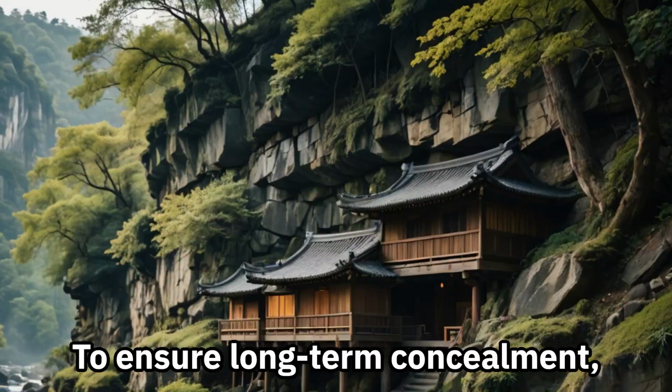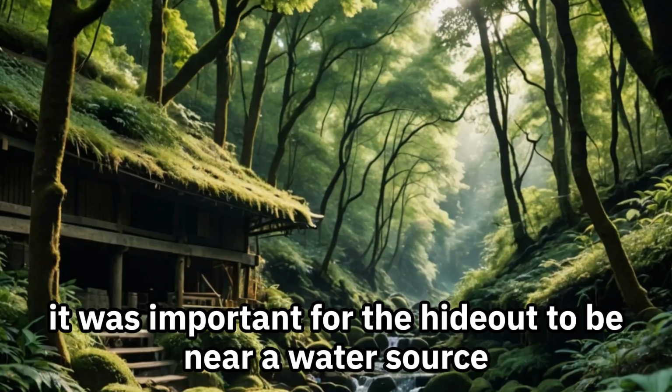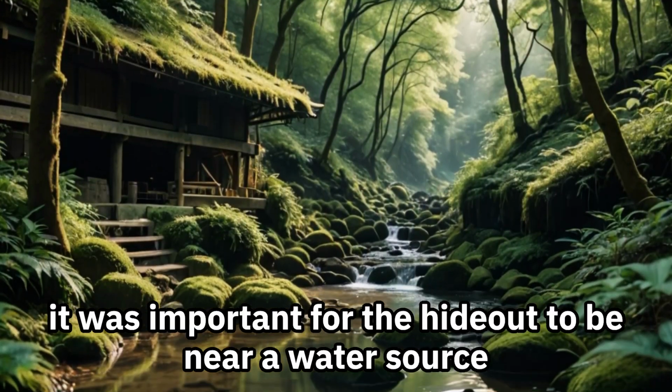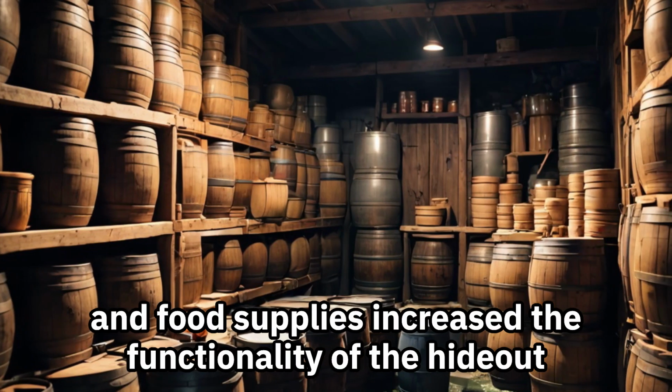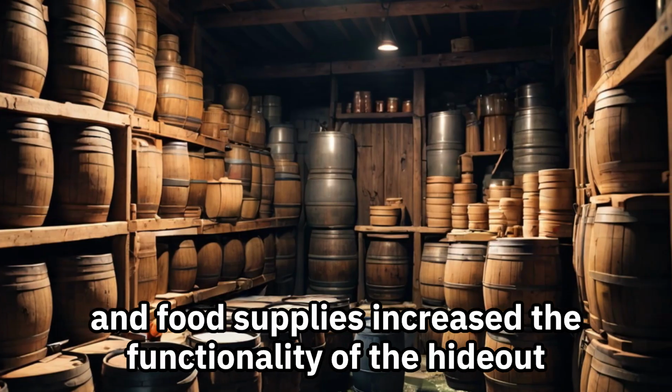Water supply. To ensure long-term concealment, it was important for the hideout to be near a water source. Having access to drinking water and food supplies increased the functionality of the hideout.